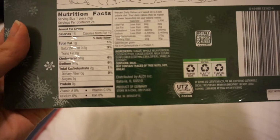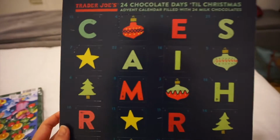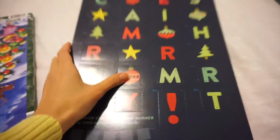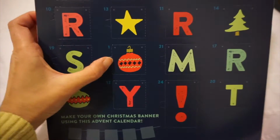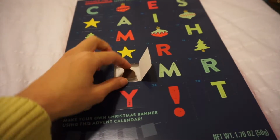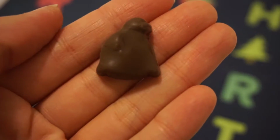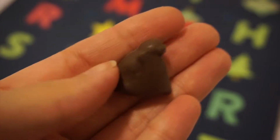Let's go with the Trader Joe's one first, just because I want to compare the types of chocolate. So, number one, where are we here? Here it is. Oh! That's like the cutest one. It looks very orangey red, but it's just a plain red here. Alrighty, so this is a hat. Oh great, how do I get this out? Ah, there we go. It's a little hat or bag. I don't expect it to taste any differently than it did last year. Tastes a little bit hazelnutty.